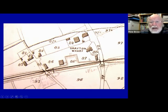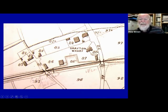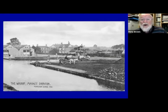Drayton Wharf always been in 2 parts. This part was the coal yard, the right-hand part, and the left-hand part was the general wharf. And those 2 buildings, at least a substantial part of them, still exist from 1844 now. The pub ceased to be a pub about 3 years ago, unfortunately. That was my local. Coal yard on the right, the general warehouses on the left.